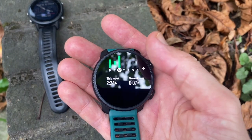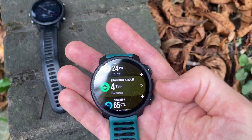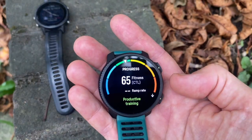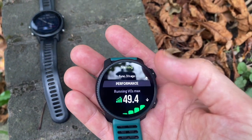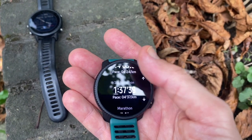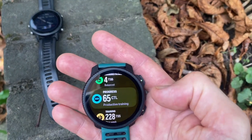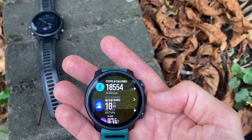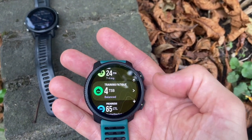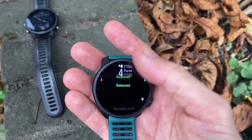And another thing to note is that the interface of the Suunto is very intuitive. Now, I'm not the one to read instructions, so I just dove straight in. For running, you just scroll down and you can switch on maps. You can adjust the settings. It's all there. Starting and stopping activities, pausing them is just as easy. And the watch will automatically ask you if you want to resume an activity if it sees you're moving. So all of these are nice little touches.